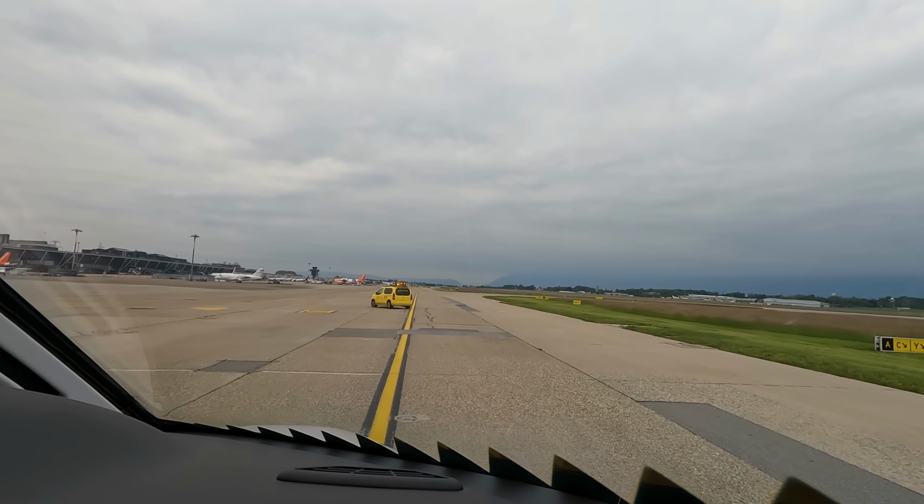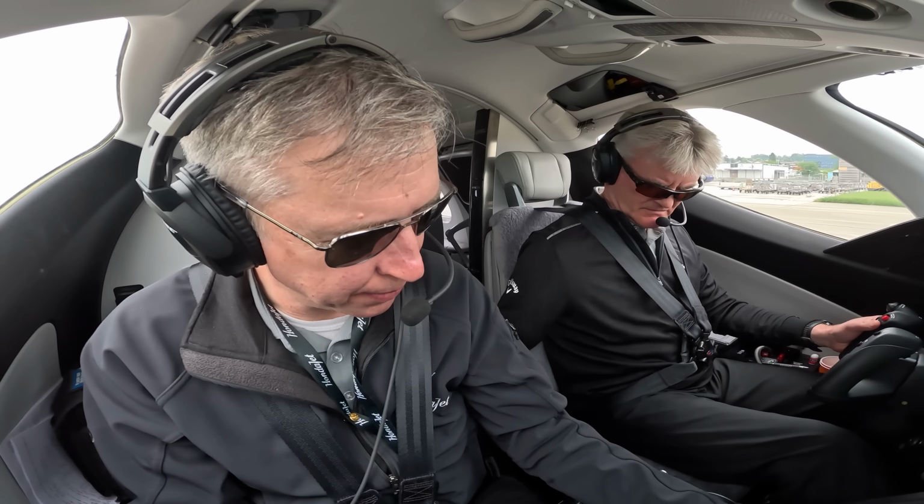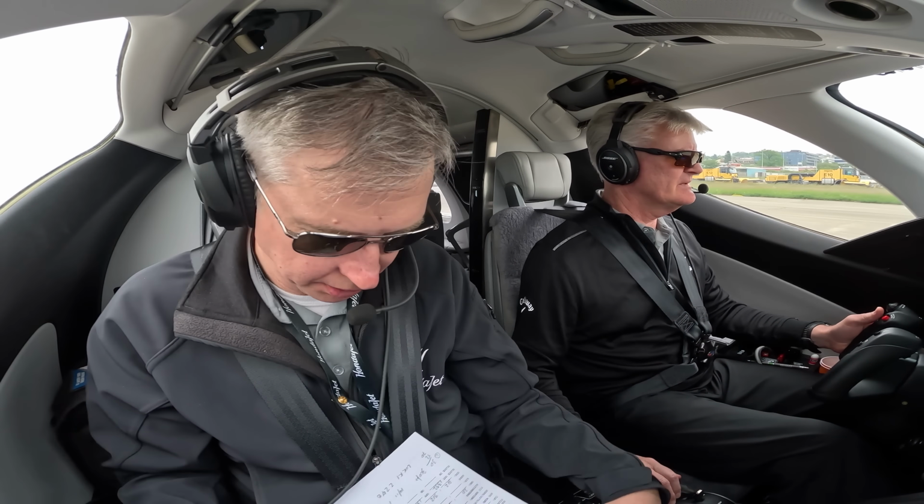There he is. Looks like a little dude from the movie Cars. Well done, Mr. Steve. Well done. Nice. Bringing us to Switzerland.